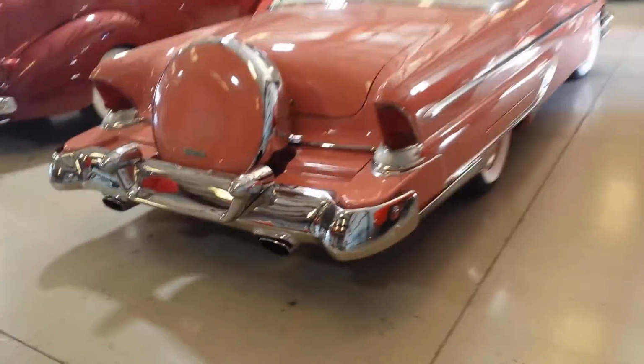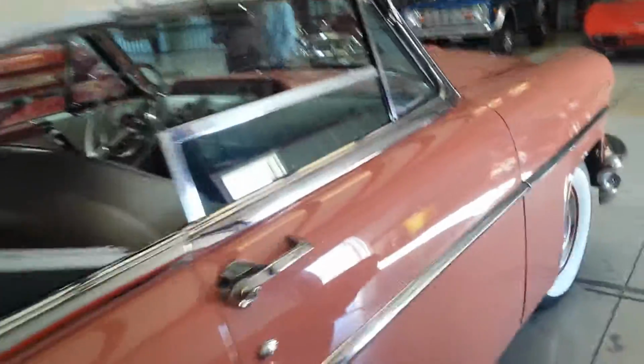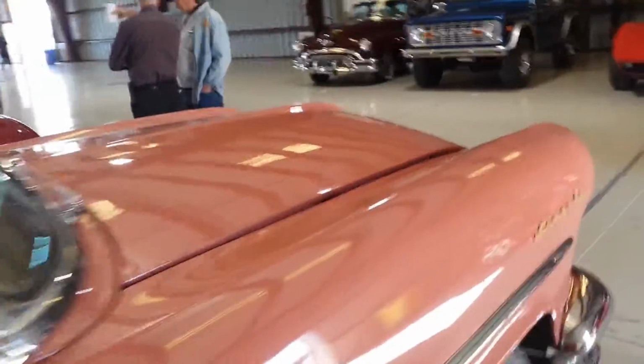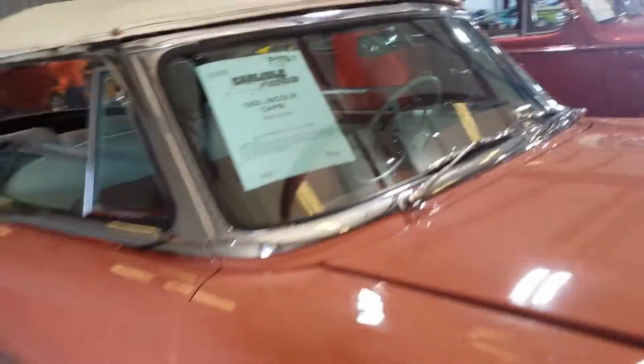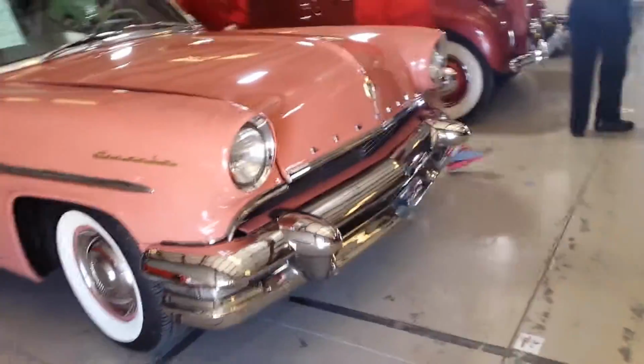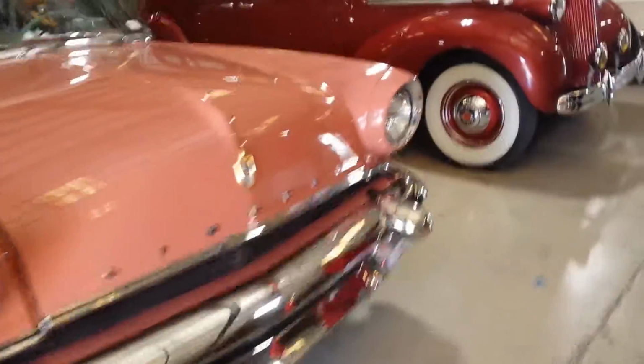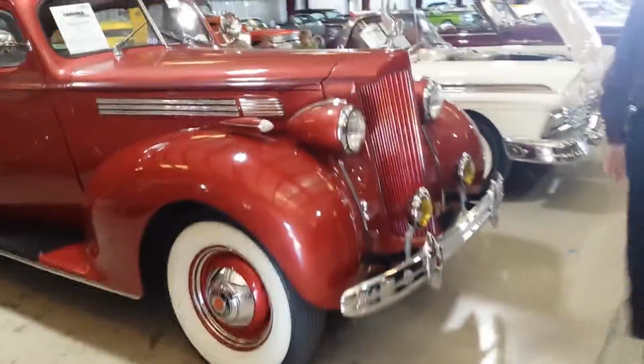Oh, look, what do we got here? Is this a Lincoln? What is this? Oh, my God. Look at the color. Capri. Lincoln Capri, '55. Wow. 1955 Lincoln Capri. And we get this, a '38 Packard.